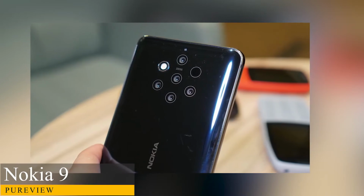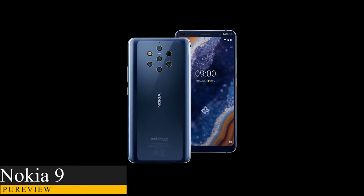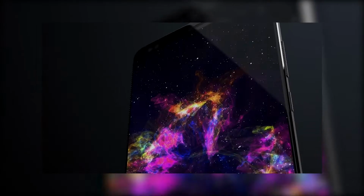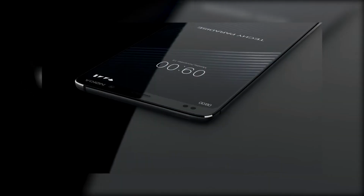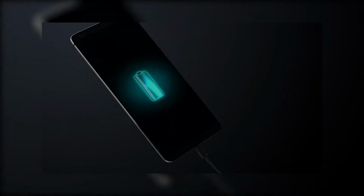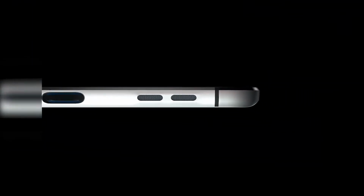Number 5. Nokia 9 Pureview. The Nokia 9 Pureview smartphone was launched on February 25, 2019. The phone comes with a 5.99-inch touchscreen display. Nokia 9 Pureview is powered by an octa-core Qualcomm Snapdragon 845 processor. Say that fast 3 times, huh? The Nokia 9 Pureview runs Android 9.0 Pie and is powered by a 3320 mAh non-removable battery. The Nokia 9 Pureview supports wireless charging.